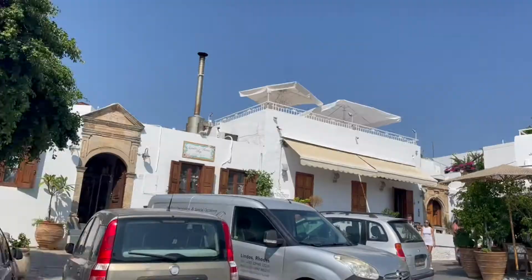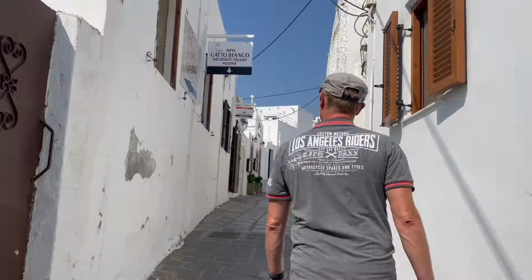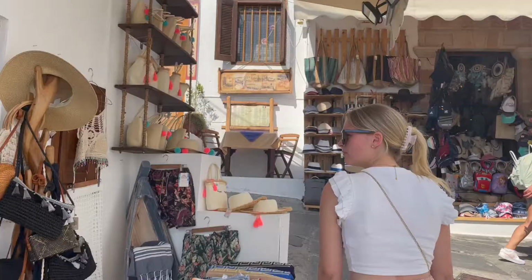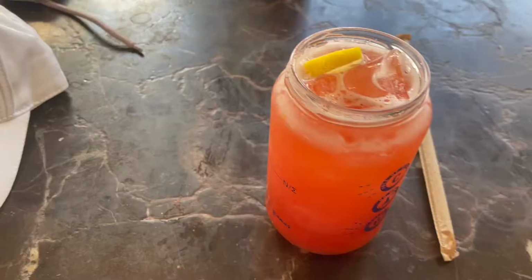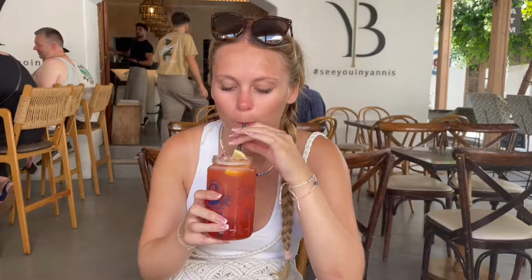Okay, we made it to Lindos and up there is the Acropolis. So I'm not gonna walk up there because it's too hot for that. Okay, we are in a bar right now and she got a peach drink and I got pink lemonade.